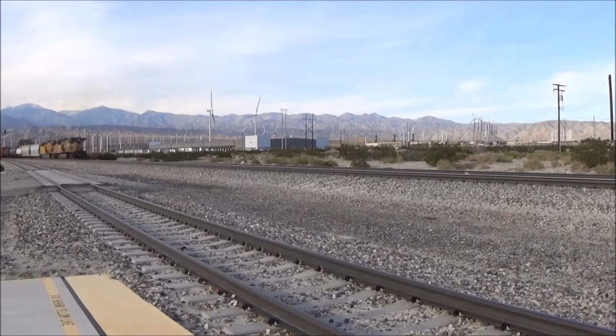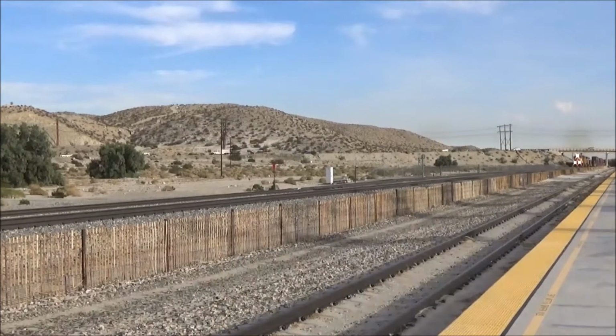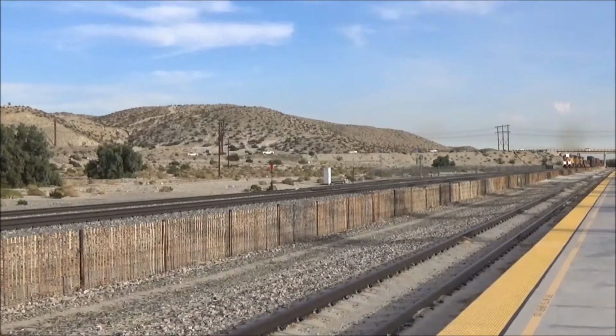And in case you were wondering, once I stopped recording, I could still hear the lead locomotive howling away. In fact, I could still hear it even as this next train came by, a double-stack train bound for Long Beach, headed by an SD70M.